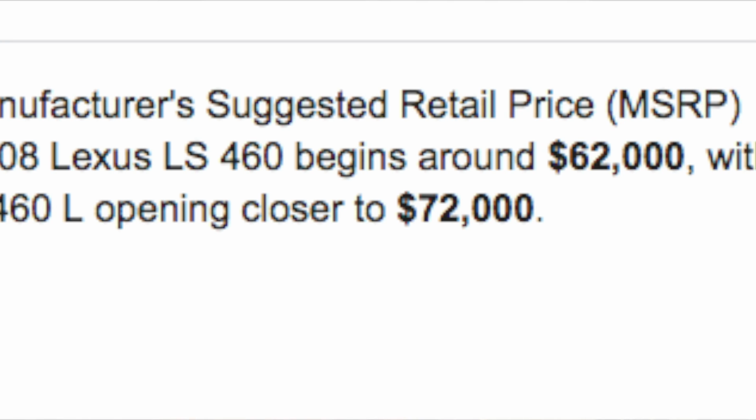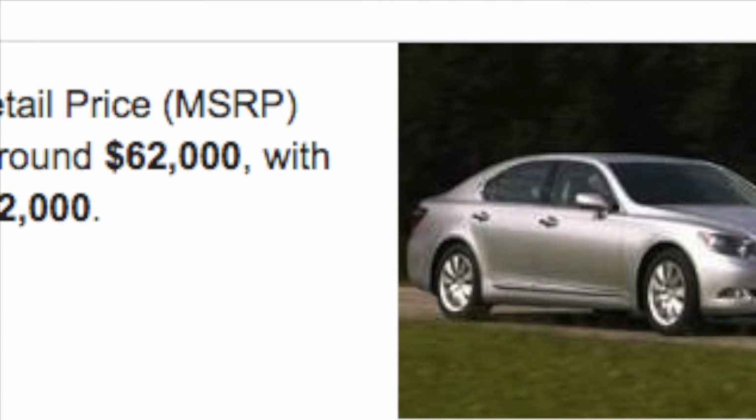So how much is it for an LS 460? Well, let's start out by saying they averaged an MSRP back in 2008 of about $65,000. The range was $62,000 to $72,000, but at $65,000, they were already becoming quite a hefty price tag for one of these.